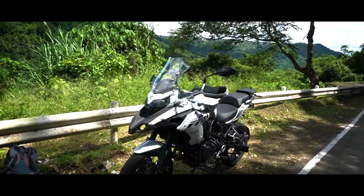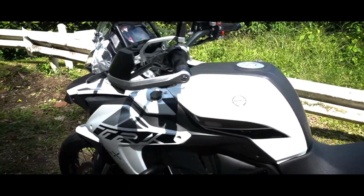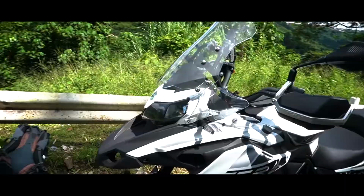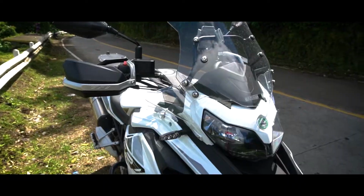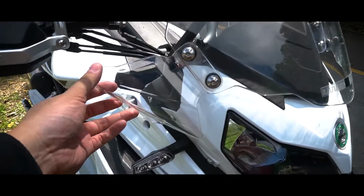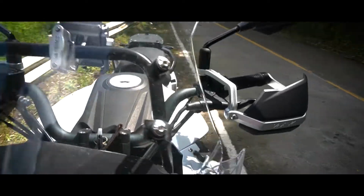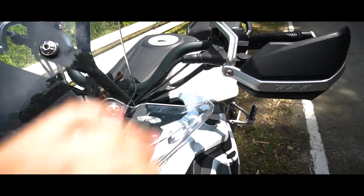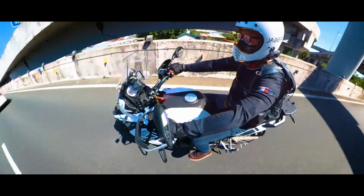So folks, there you go. The BENELLI TRK 502X. Ang laki, no? Bigyan ko lang kayo ng view on its frontal area, of course, bilang adventure bike. Protektado ka sa hangin sa mga expressway. Pagka malayo ang touring, hindi nakakapagod dahil hindi ka salubong ng salubong sa hangin. And this also protects your hand from the wind blast.